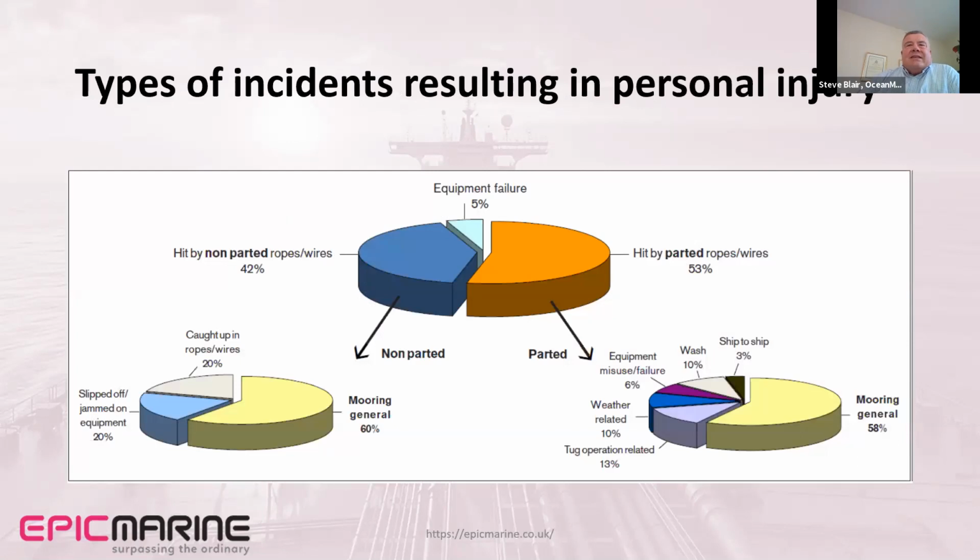We'll look at some industry statistics, injury statistics, and you can see here that a lot of the failure is by ropes parting or being hit by ropes and wires that haven't parted. Hit by parted ropes and wires where they've failed, whether they've snapped. We can look at the causes. During ship-to-ship transfer, there's a lot of abrasion on mooring ropes, so there's much more risk. The wash of other ships passing can cause a lot of movement in mooring ropes if they're not properly tended. Tug operations. So you can see there is quite a lot.